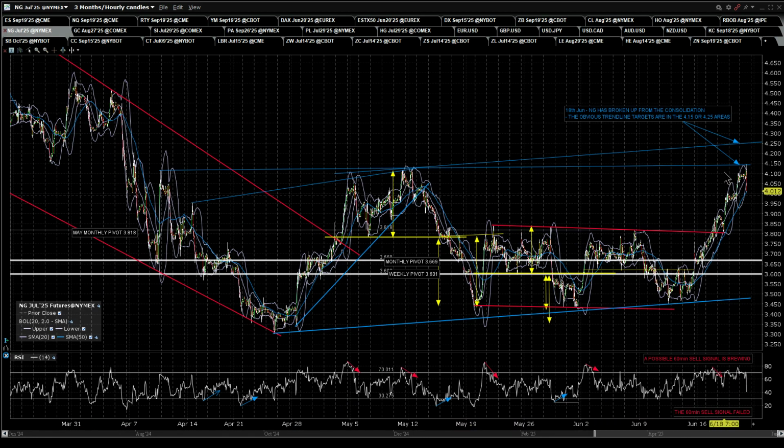NG has reached the first of the trend lines I drew in. Very, very slight overthrow on it, I don't think. Hang on. Possibly it doesn't look like quite an exact touch, but we've got a 60-minute sell signal. The last 60-minute sell signal failed. We've got another one which has fixed, and I'm thinking we might see a reversal, a full reversal back to this low here, or at least a retracement here.